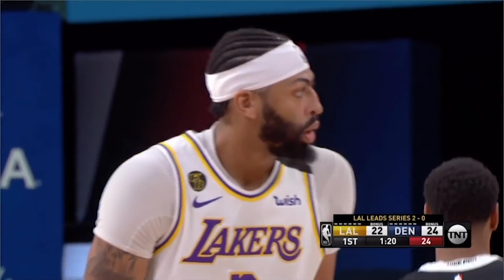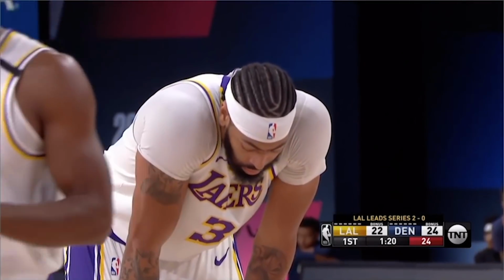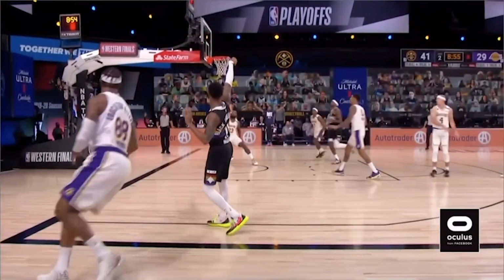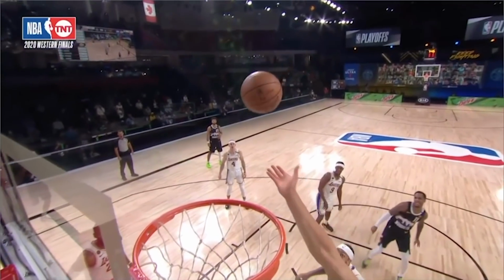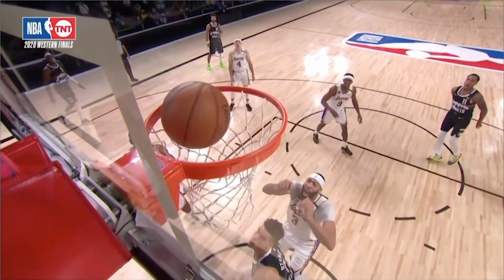A lot was made about Anthony Davis not getting a single rebound until there were 5 minutes left in the game. But let's look at why that was. First off, Denver shot 55% for the game, so there were simply fewer defensive rebounds for anyone to get in the first place. Where this would conceivably hurt you is if Denver was grabbing a ton of offensive rebounds and putting them back in the hoop.